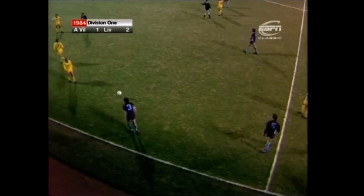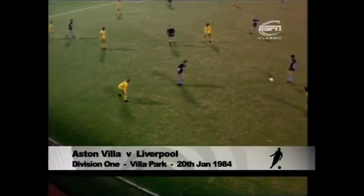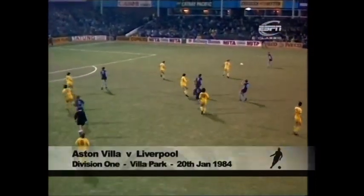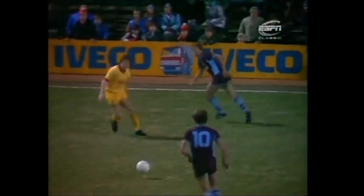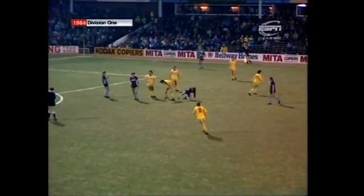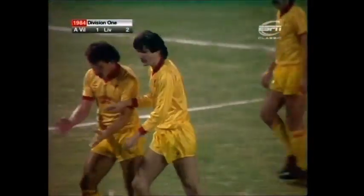By drawing here, Liverpool would have made sure they stayed top this weekend, but by winning here, if they do win, then that really does put the onus back on Manchester United. Here's McMahon. Kerbishley, McMahon again. Mortimer well forward. Little push in the back, said the referee, by Alan Hansen.